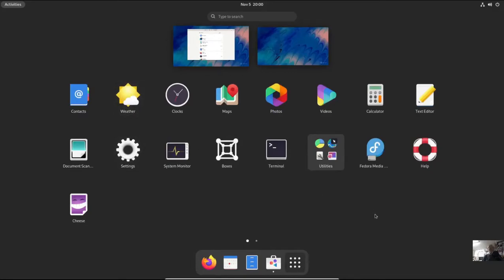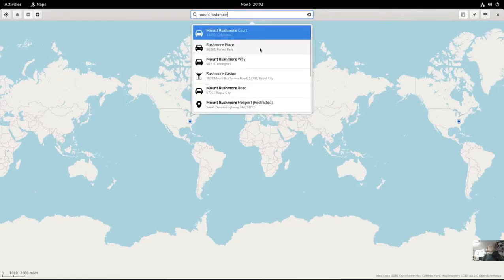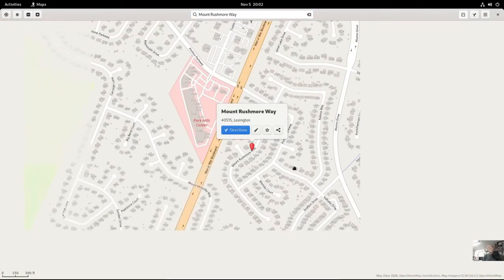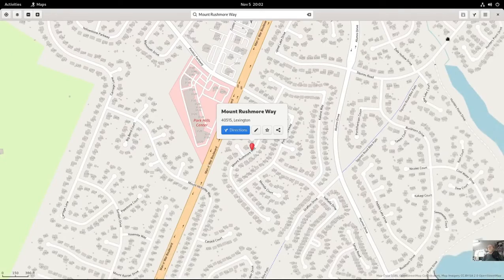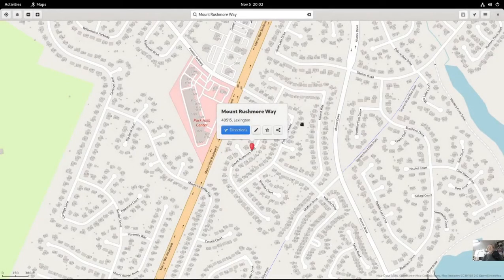Got weather app. Text editor, calculator, photos, maps. Let's search. What are we going to search for? Mount Rushmore. Wow. I want to see about Maps, a map application for GNOME. This looks actually really nice. It's got directions. I'm impressed.